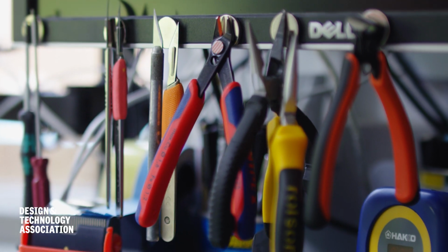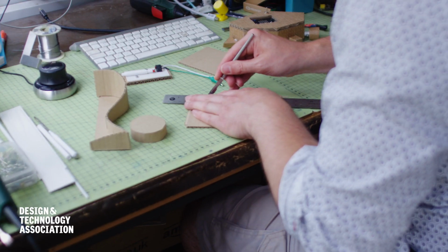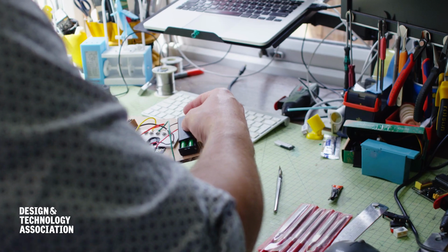I love being in this space where you have an idea, but the most important thing is to try and realize this in real life. And building prototypes allows you to do that. It allows you to have something physical that you can give to someone else and learn what works and what doesn't, and then iterate and continue to improve upon this.